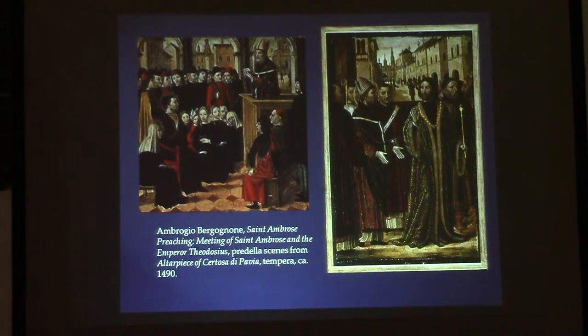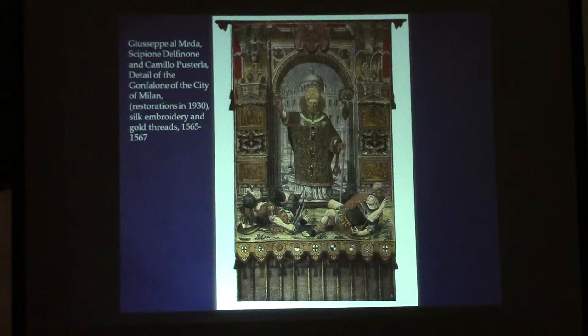What's interesting about this predella, this is a low tone on an altarpiece, you have a combination of Ambrose in his role as a bishop, speaking to his congregation, but over here it's a secular role where he's getting after the Emperor Theodosius. One of the most popular images and stories told again and again in the Byzantine East or the Latin West.